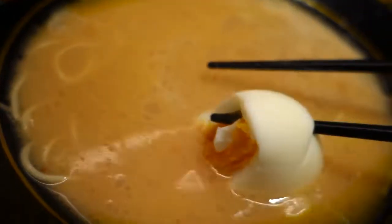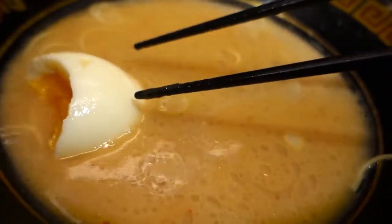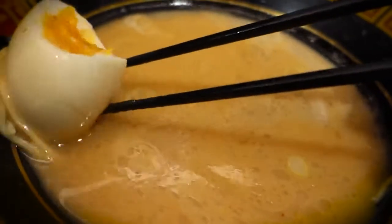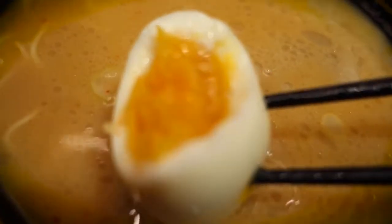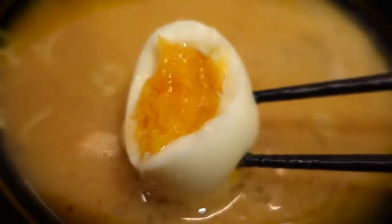So I took myself a bite of that speared egg, and it was tasting alright, not life-changing, but pretty good. And guess what, ramen Nazis? I went on ahead and skewered that egg again. How do you like them apples, baby?